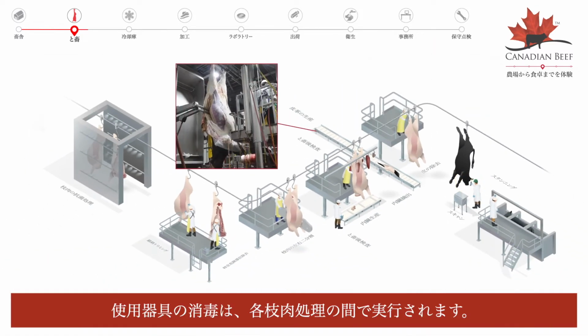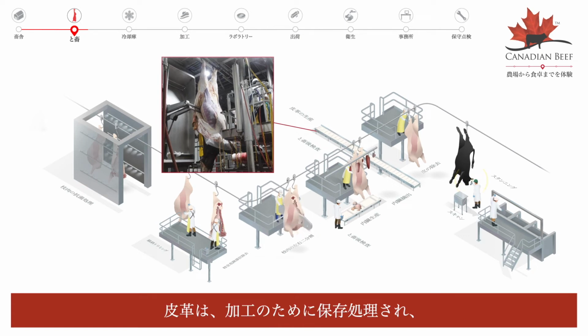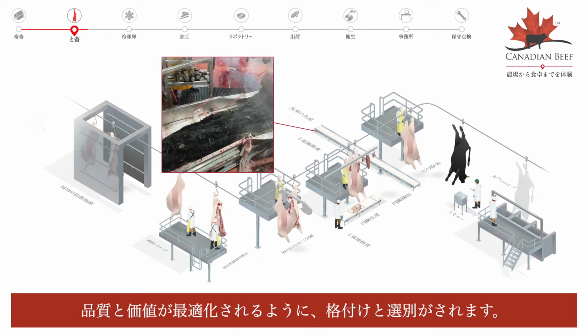Hides are saved for further processing and curing and are graded and sorted to ensure their quality and value is optimized.